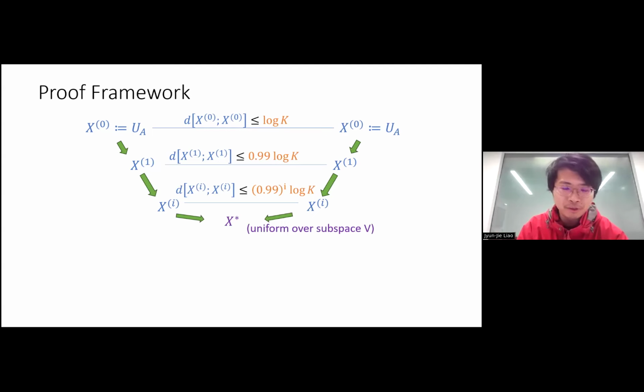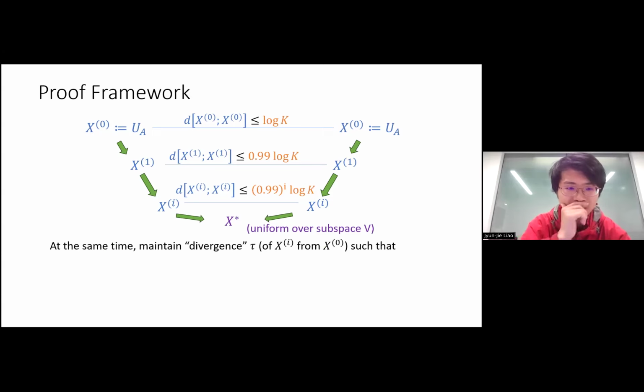At the same time, we also want to maintain the fact that after we turn one distribution into a new distribution, it is still not too far from the distribution we started with. So we are going to maintain the divergence measure tau of xi from x0, and it needs to satisfy the following. First of all, the increase of the divergence in each step is at most some constant times the entropic doubling.